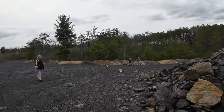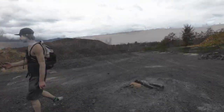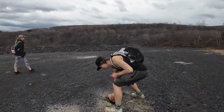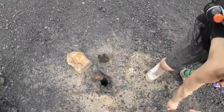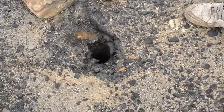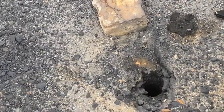He don't look too happy, does he? He'll be alright. Somewhere right here. We're looking for something here in the ground, ladies and gentlemen. Look at this big hole in the ground right here. There's quite a few of them. But listen, I don't know if you'll be able to hear it.